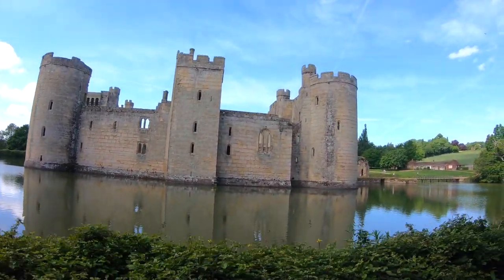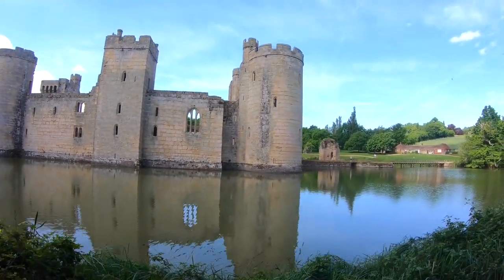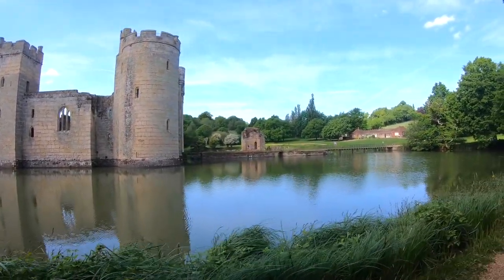If you're interested, in the foot of that drum tower there on the corner, there was a 15-minute video running on the story of Bodiam from Roman times to the present day. Because Bodiam was originally a Roman settlement.